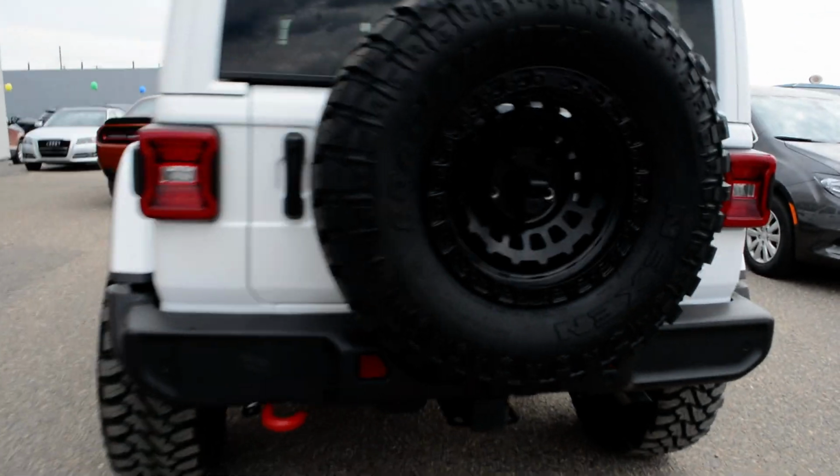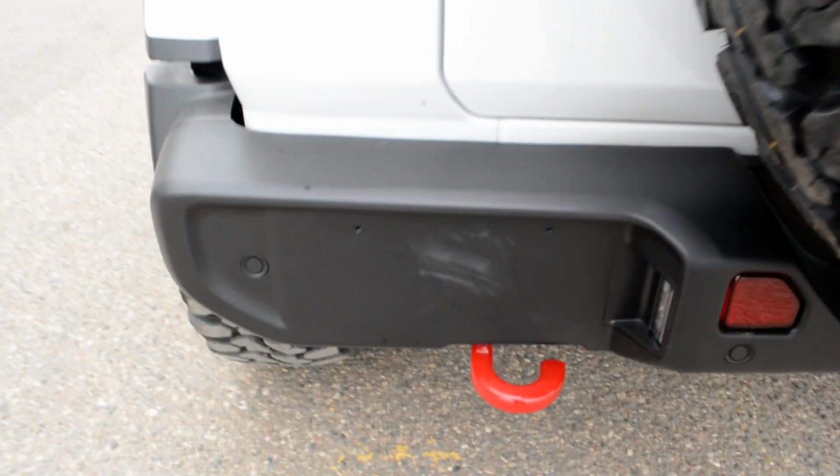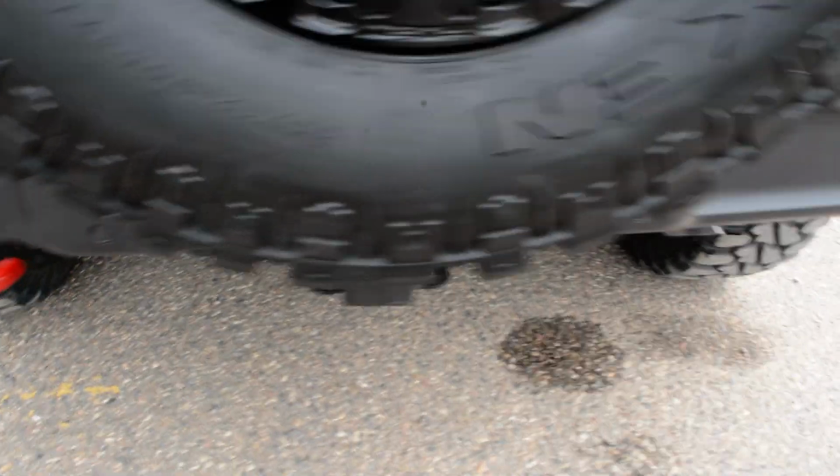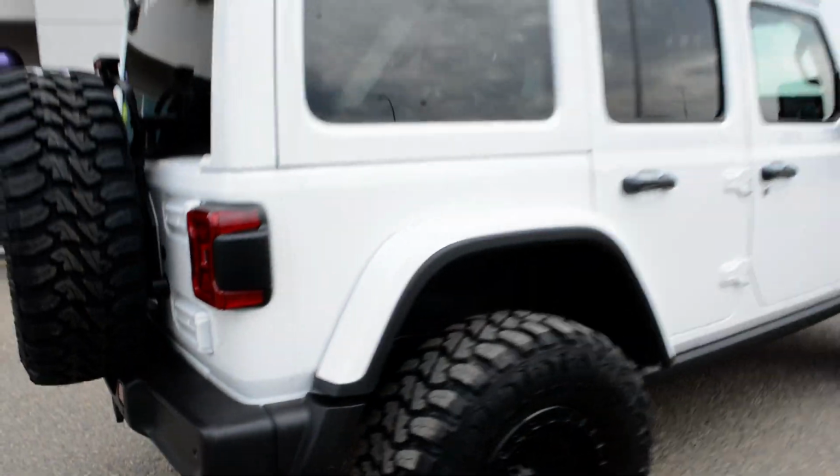As we come around towards the back here, you can see it is equipped with your backup camera as well as your rear park sensors. So you can see the sensors that are across that back bumper.